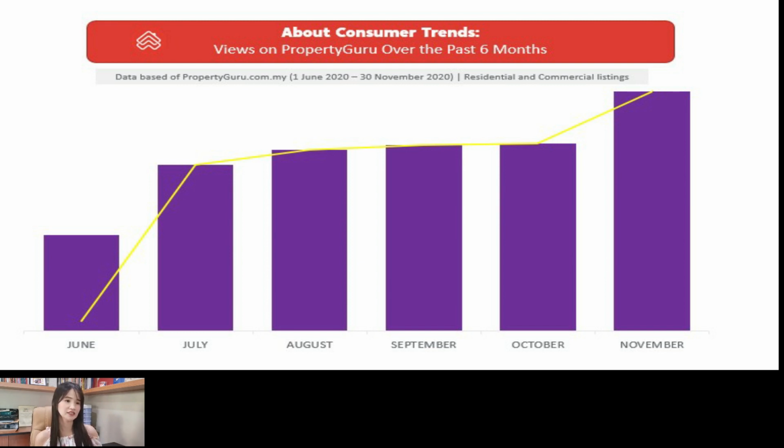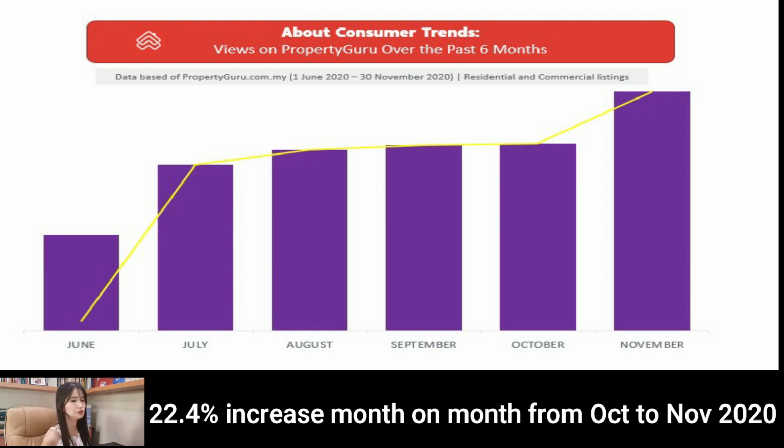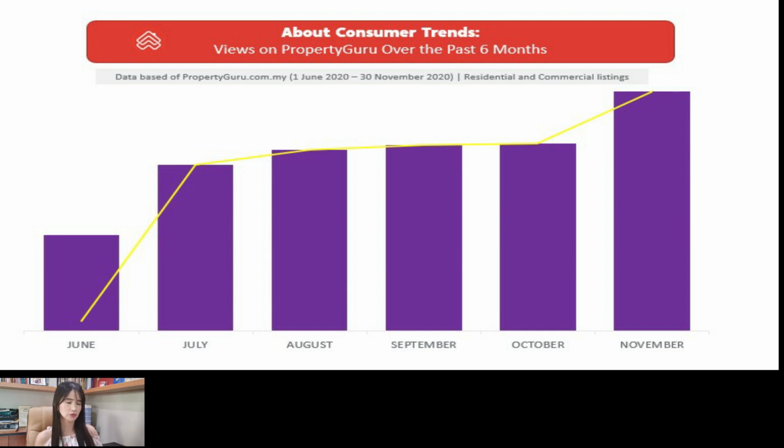Okay, if you look at the chart over here, we can see that there was a significant increase of 22.4% month-on-month in property searches in the most recent month, which is last month, November. So with this in mind, I can only foresee that consumer sentiment would only continue to improve.